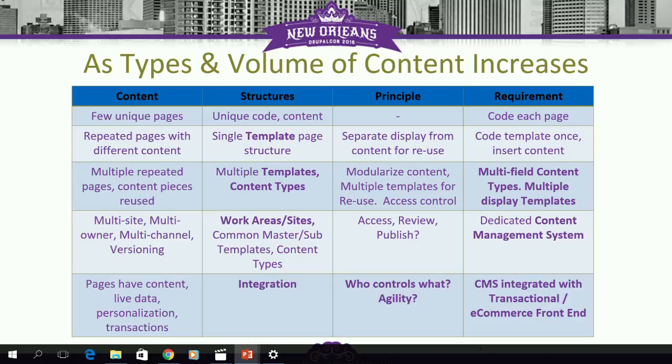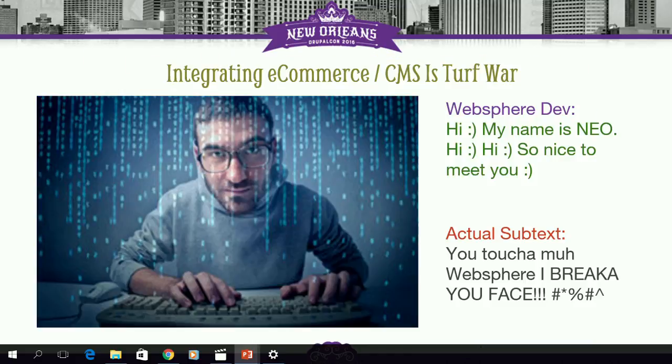Apart from the technical challenges, here's the number one issue that we encountered, sadly. If any of you have integrated against an e-commerce site, you know that the front end isn't necessarily being served by the CMS. It's being served by the likes of WebSphere or whatever. When you go and talk about this to those technical folks, they're all very polite. They think they're Neo. They say hello and are happy to meet you. But the subtext in what they're saying is, you touch my code and I'll not allow you to publish anything.